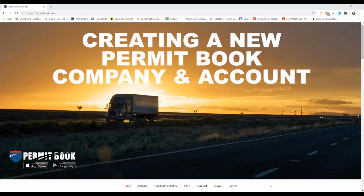Welcome to Permit Book 101, where we're going to walk through what it looks like when we create a new company account for Permit Book. It's a pretty simple process. We're going to add the users, the drivers and managers, and we're going to add the trucks and the trailers. And once we do that, we add all the documents.